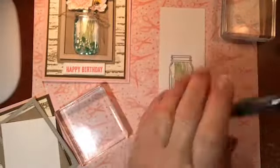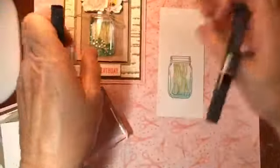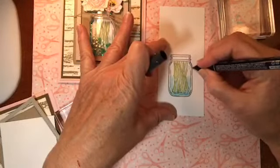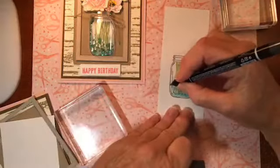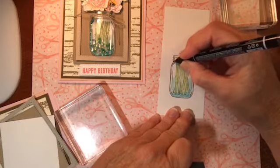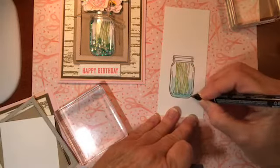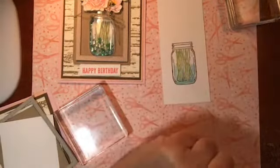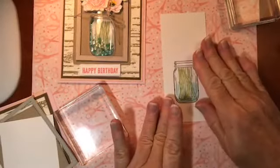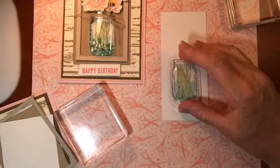And then if you want to make your jar just stand out a bit more underneath, because when you get your dome over it, some of those edge lines might be just not strong enough for you. If that's the case, you can try just outlining a little bit with a black pen to make those stand out more. But it's really not necessary, I don't think, at all. But if you like a sharper line, you can do that. I'm good with it as it is. So we're going to leave it. Now you do not punch this one out, because remember, this is going to go right on top here. Okay.